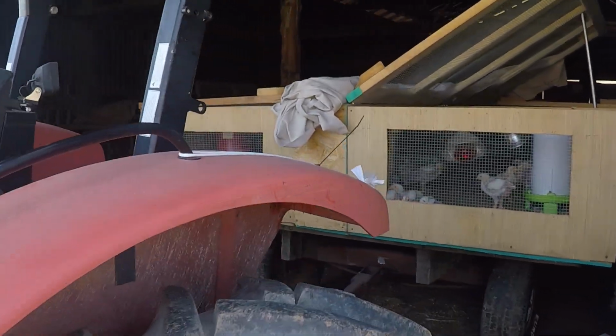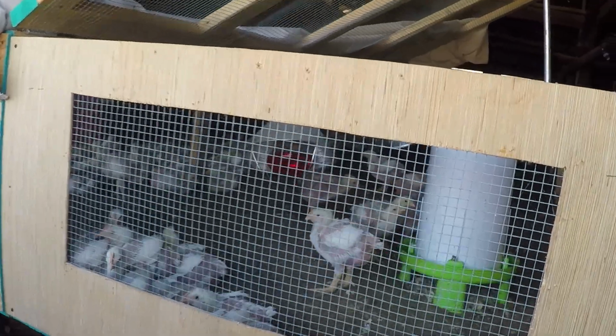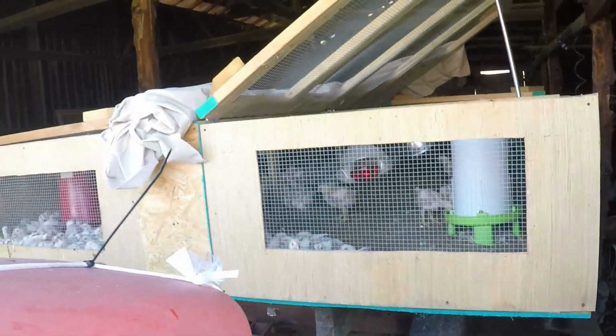Today, we're getting these chicks out of the brooder and on the pasture. These chicks are a couple of days over 3 weeks old. I've got the trailer hooked up, the mobile brooder hooked up to the tractor. We'll move the waterers and the feeders out of there, and then we'll head down to the field.